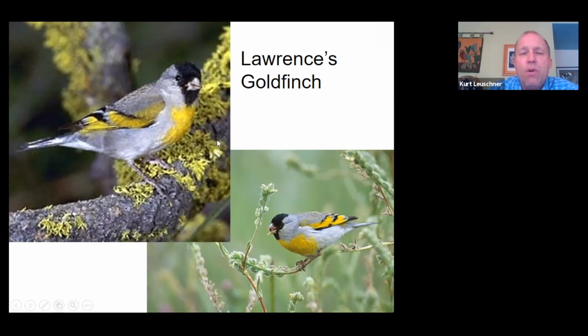If you go up to Morongo Valley, especially if you spend some time in Covington Park, which is adjacent to the Big Morongo Canyon Preserve, it's open now, by the way, that's where you can find Lawrence's goldfinches almost on a year-round basis nesting.